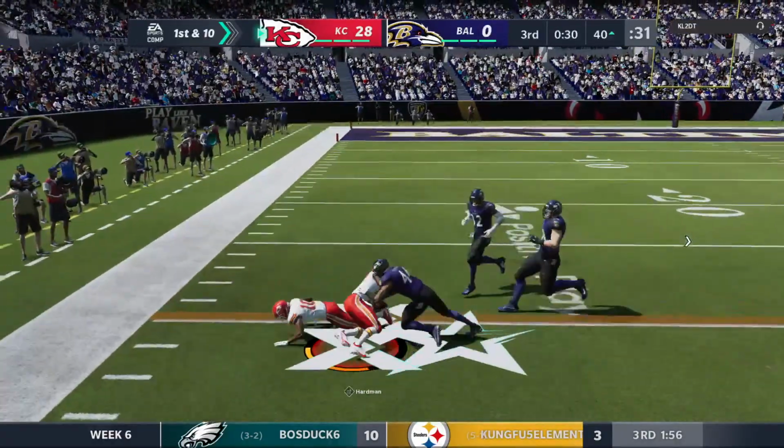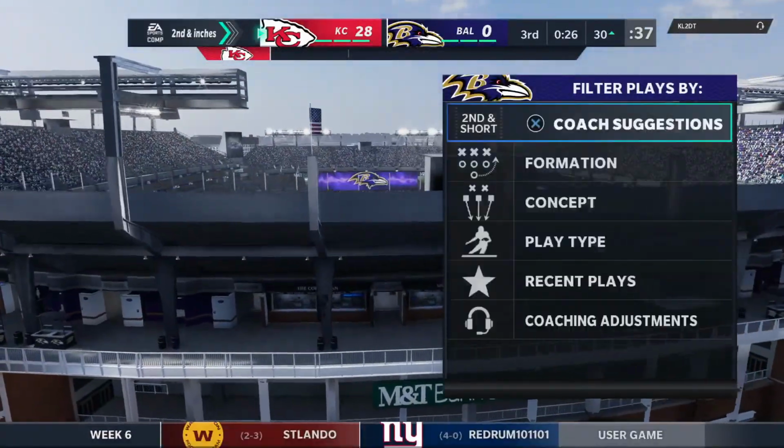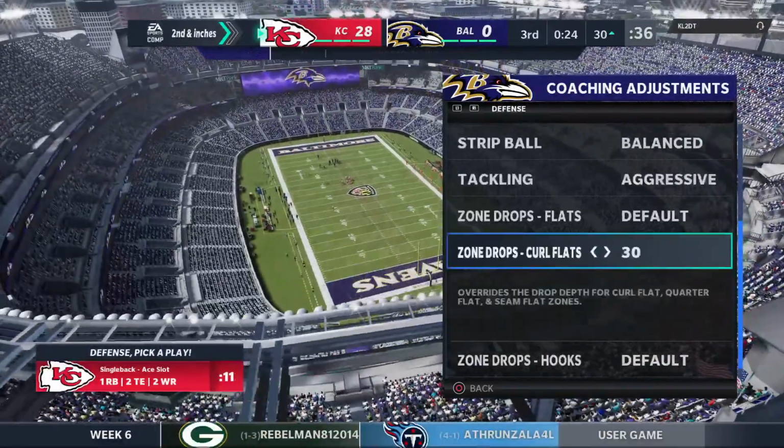Mahomes quickly complete out wide. That one good for 10 yards. And it'll be second and very short. Well, they brought the pressure, and that meant man coverage behind him, so he's still able to complete the pass, even as he took the hit.